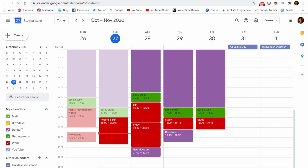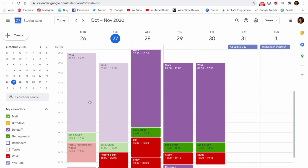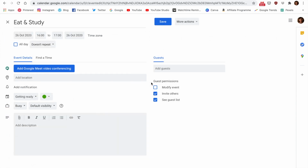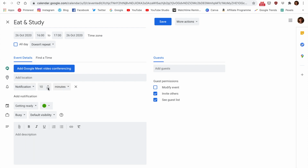Tip number 1 is to set up reminders. It's a very easy thing to do when you're in your calendar and you want to remember to eat and study at 4 p.m. You have to click on the event, click on the little edit icon right there, and go to add notification. See this little bell over here? Add notification. You get to customize it. How many minutes or hours or days or weeks before the actual event you want to get a reminder to do the actual thing, to get ready for it.